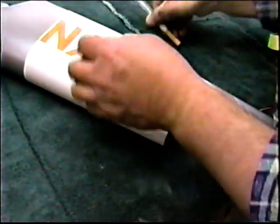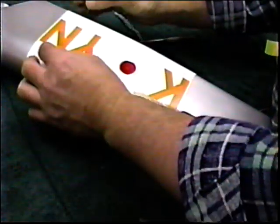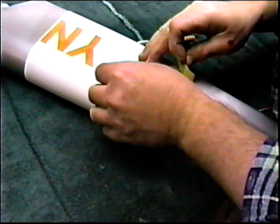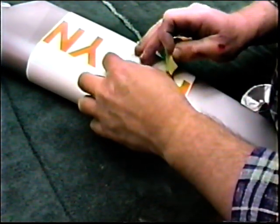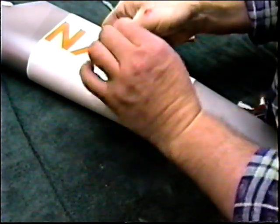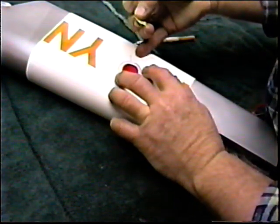Well, let's give it another way to do it. Let's put the template on. Where's that template? Imagine trying to build a model without tape.